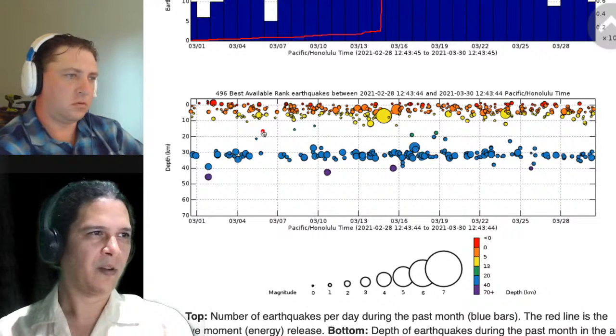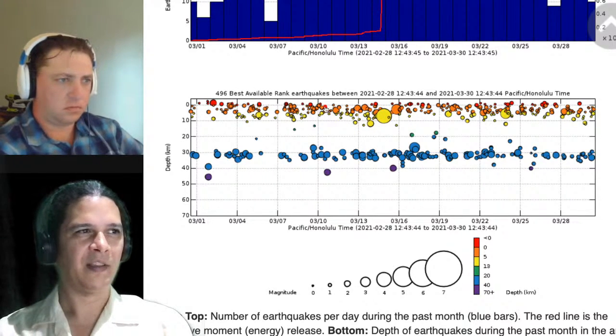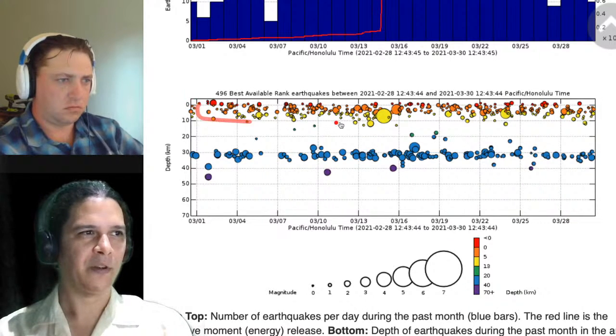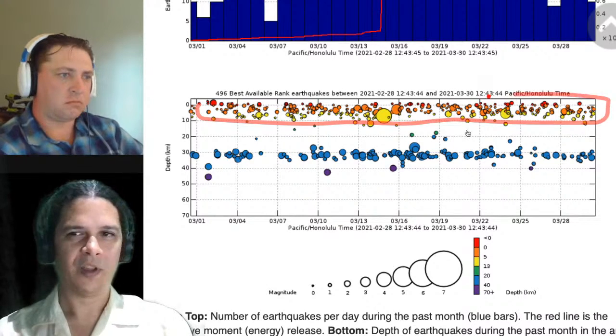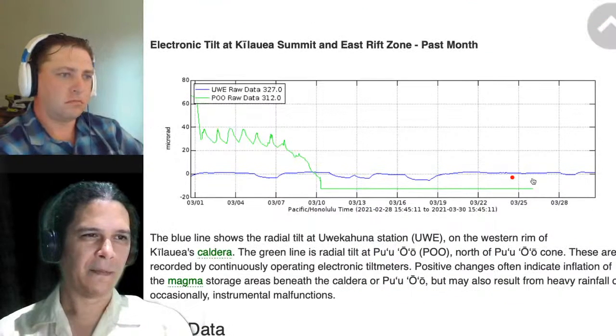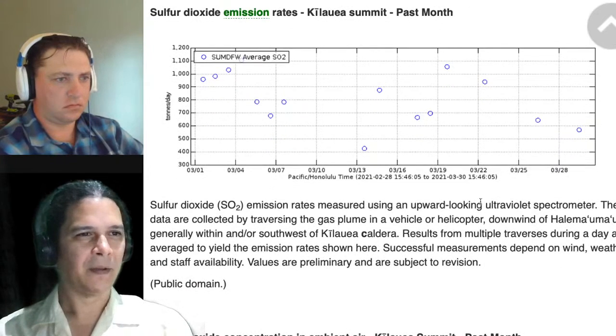And then if you look at the upper part, the orange and yellow, that's that middle and lower part of the south flank, and the red is that upper part of the south flank. That's that whole band over here. The south flank is active fairly continuously as well over time. And deformation data, there's that plot we can't read. Go past that. Here's our gas data.